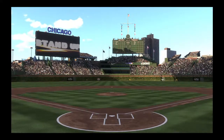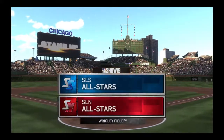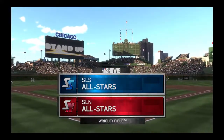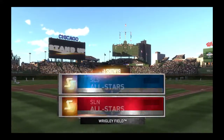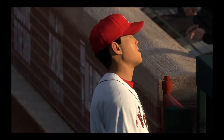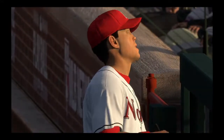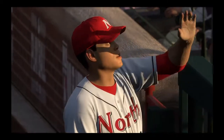We are set to bring you baseball from one of the crown jewels of the sport, venerable Wrigley Field in Chicago. Tonight, the stars are out in this minor league all-star matchup between the Southern League's South Division and the Southern League's North Division. It's baseball on the show, and it's coming up next.